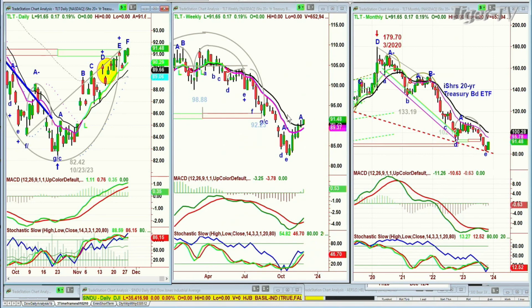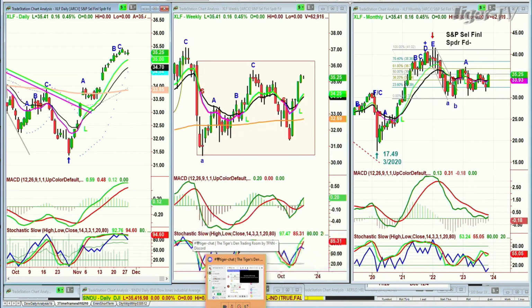And I'm suggesting to you that the 92 area, maybe 93, 92 to 93 is going to be the big test. The quicker it can break above that, the better for the market because yields will come down, in the shorter term. That should help the XLF. The XLF is the financials, had a peak C. It's trying to go to a leg D.